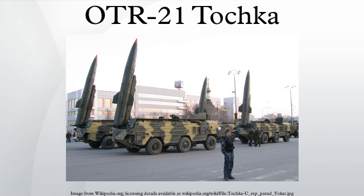Scarab B: the improved Scarab B was introduced in 1989. Improved propellant increased the range to 120 km. CEP significantly improved, to less than 95 m. Scarab C: a third variant, Scarab C, was developed in the 1990s. Again, range increased, and CEP decreased to less than 70 m. Scarab C weighs 1,800 kg.